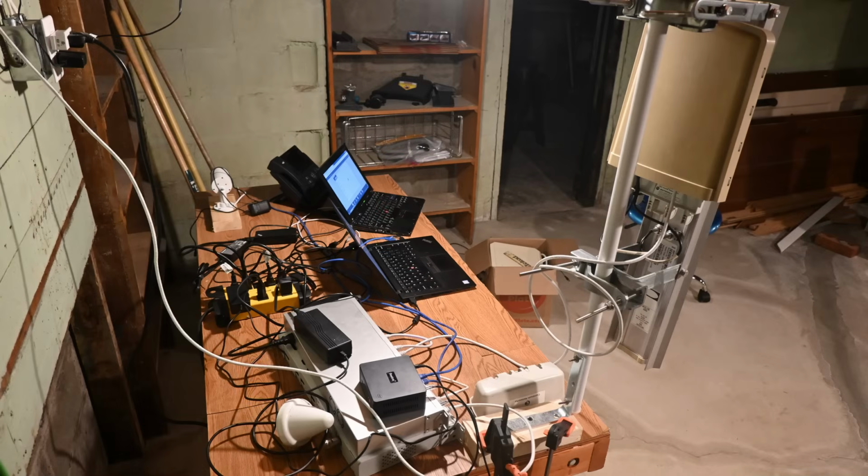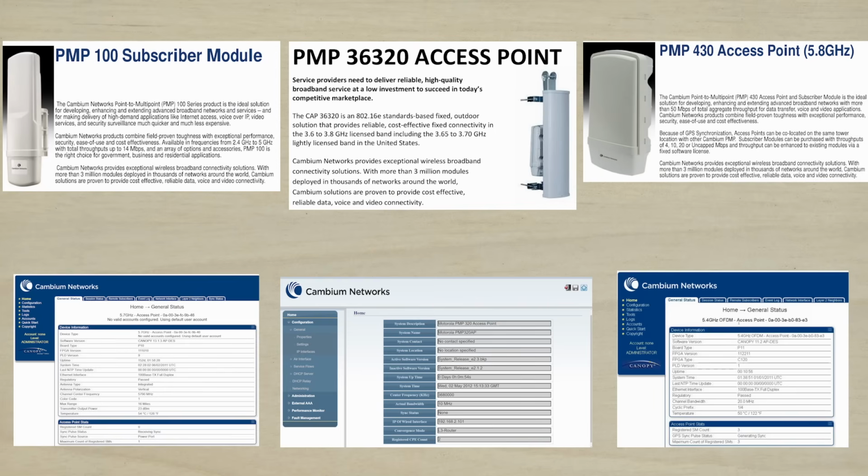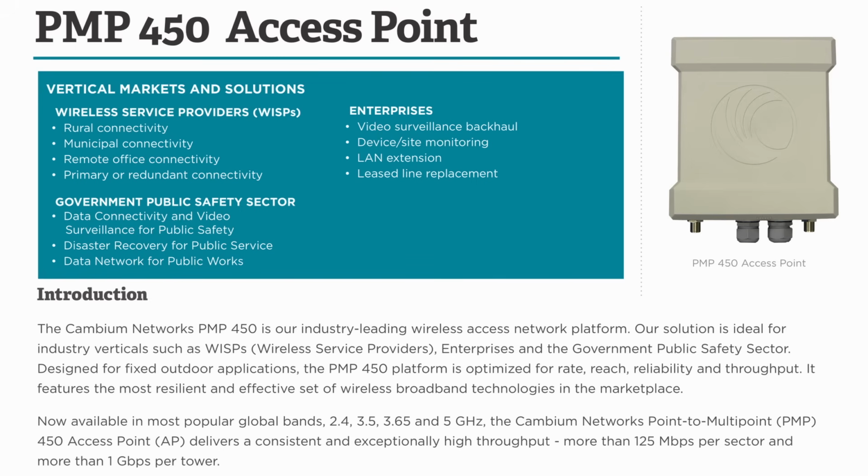So that's the PMP320 platform. It was a bit of an oddball in the Motorola and Cambium product lineup and never really saw any further development. Cambium's replacement was the 3 GHz version of the Canopy PMP450 product, but while the speed and latency was far better, the ability for it to work through trees was not as good as WiMAX for some reason.